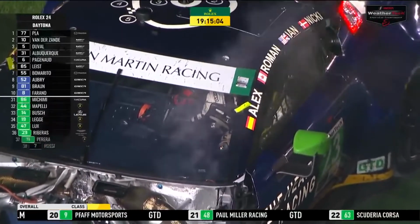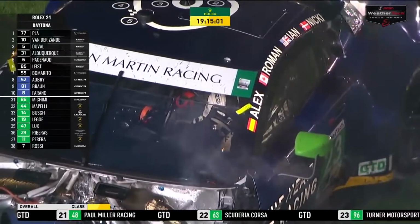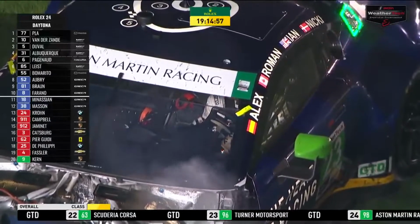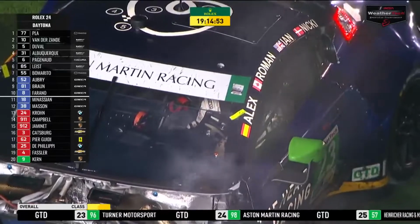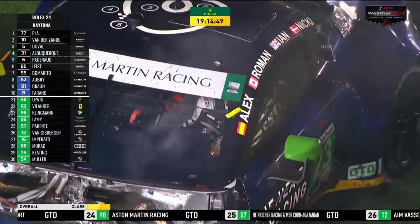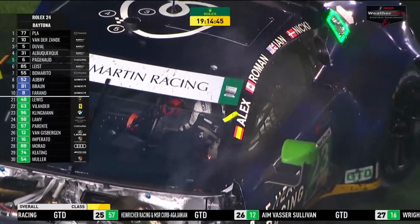1, 2, 3, 4, 5 cars coming through at ridiculously quick speed. This is disgraceful, I'm afraid. This is absolutely disgraceful. And I'm sure race control will be looking at this. There's absolutely no excuse whatsoever here. We've got a car stranded.